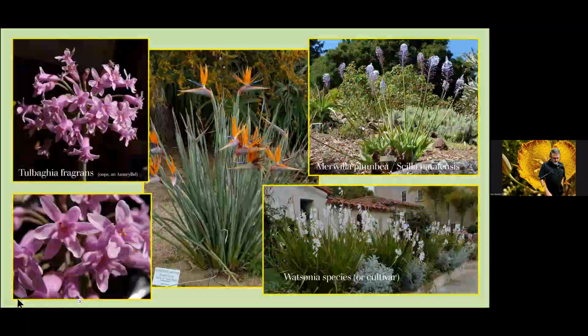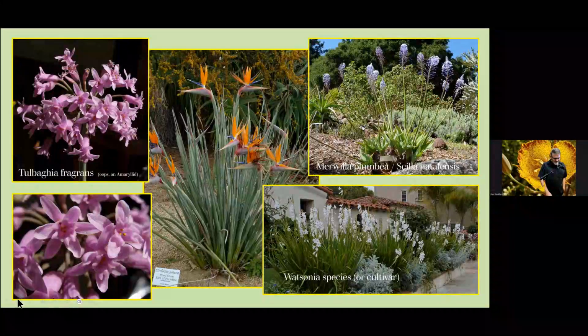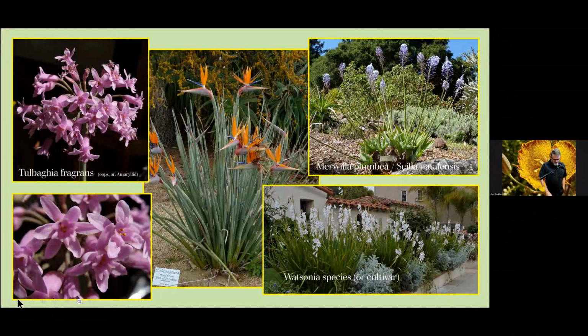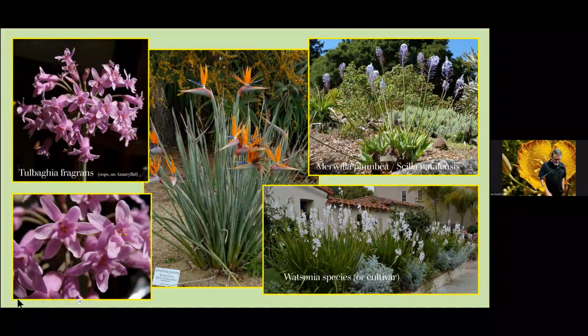And you're all familiar with Tulbaghia. Am I saying that correctly? Fragrans is a nicer one than, what's the one that smells like onions? Society garlic, yeah. I got a little note here that, oops, that is an Amaryllis. But they do well here, as does the Strelitzia, the bird of paradise. If you are going to grow that, grow the juncea variety. Merwilla plumbea or Scilla natalensis and Watsonia are good ones. Watsonias can be a little weedy too.